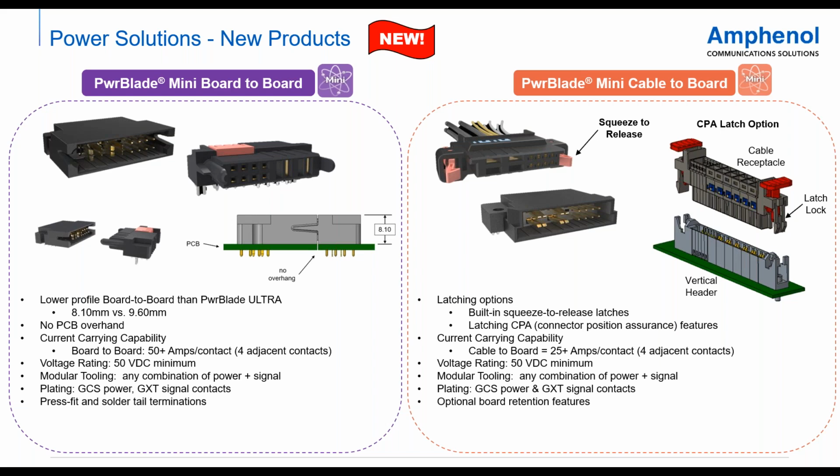Another feature that we've included into the technology is there is no PCB overhang in this connector compared to the PwrBlade Ultra. The contacts are rated at 50 amps at 4 adjacent contacts. The voltage rating is up to 50 volts DC. The tooling again on this is completely modular, as is all our other PwrBlade technology within the portfolio. And this also has press fit and solder tail terminations.